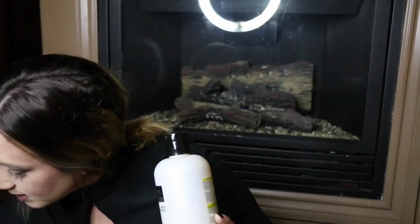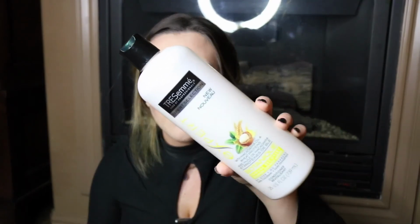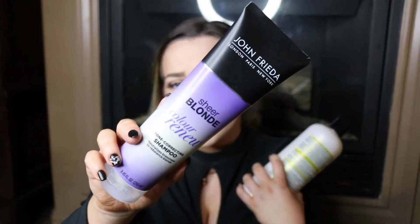Anyways, I have two shampoo products that I wanted to talk about. Well, conditioner. This is my favorite conditioner. I talked about this one last year, but I've been using it every month. This is the Tresemme macadamia oil and wheat proteins damage recovery conditioner. I use the Split and Remedy shampoo, but since I've dyed my hair blonde on the ends, I'm going blonder. I'm using the John Frieda Sheer Blonde Color Renew Tone Conditioning Shampoo.